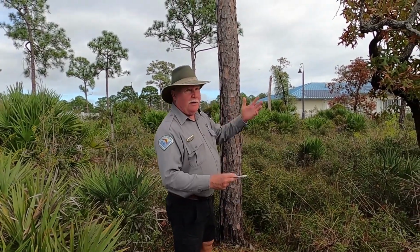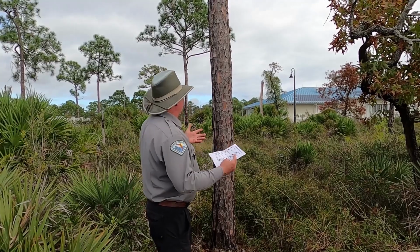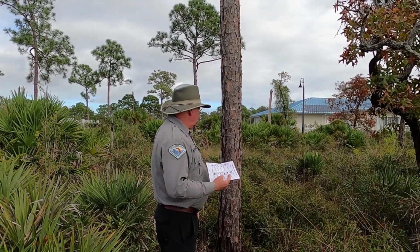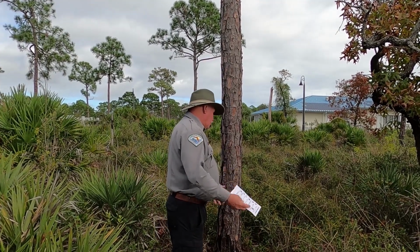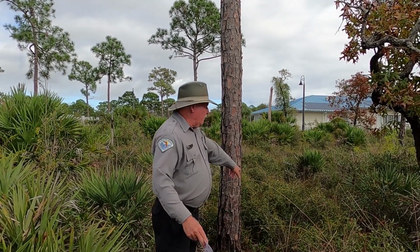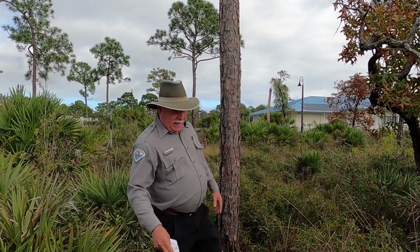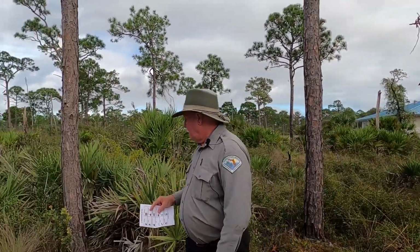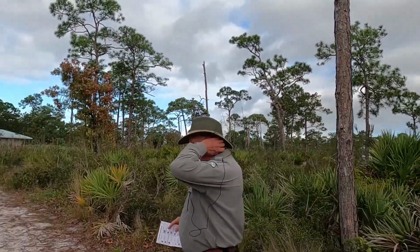Son of a gun. That's one of the things that it has evolved so that fire really doesn't bother it, which is a good thing. And of course, all of the low brush just starts growing back from the root source. There is a number of things.